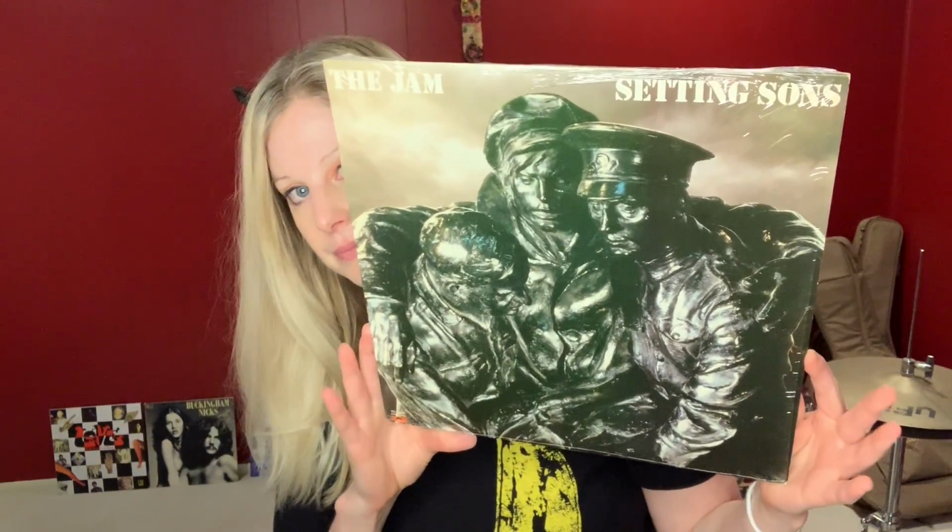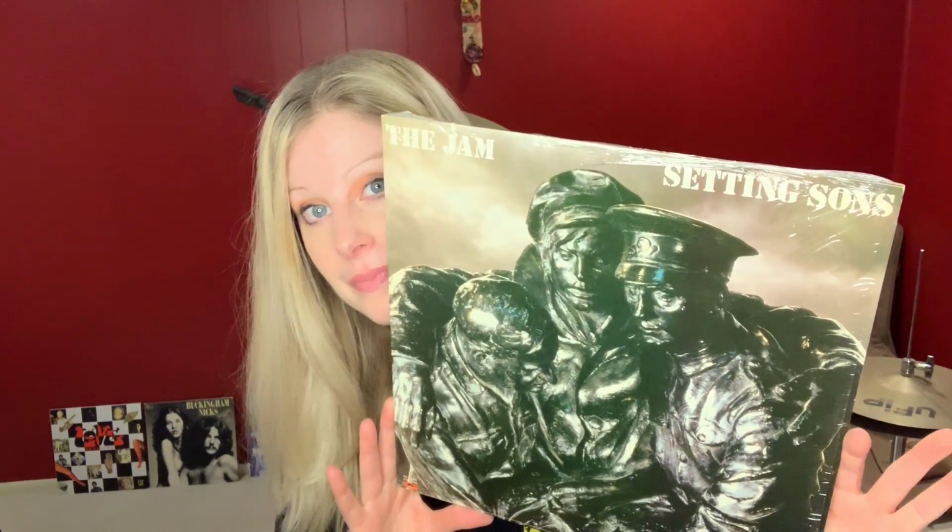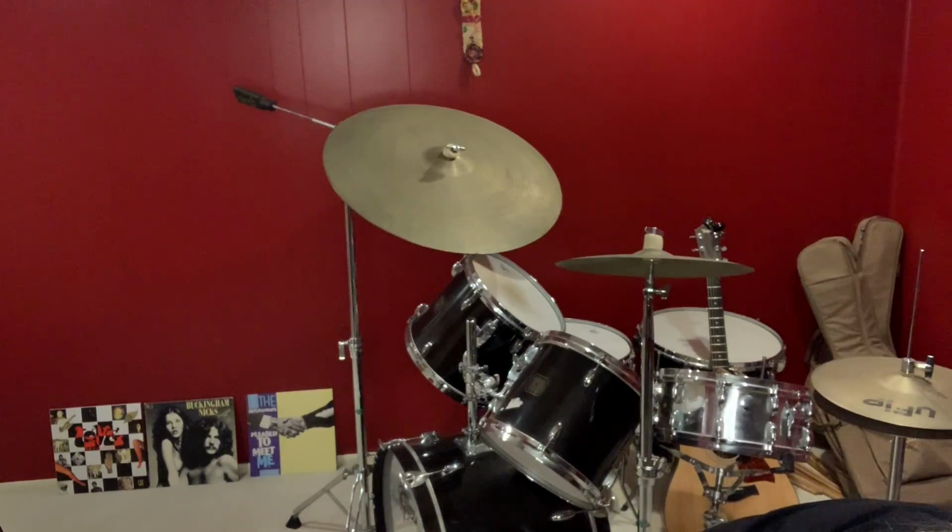Here's another one from the Jam, Setting Suns, still in the shrink. I should have showed, Jay put little notes in each one of these, just kind of explaining what pressing it was and everything. Just very, very thoughtful of him. Let's see. I think that one was the first press.